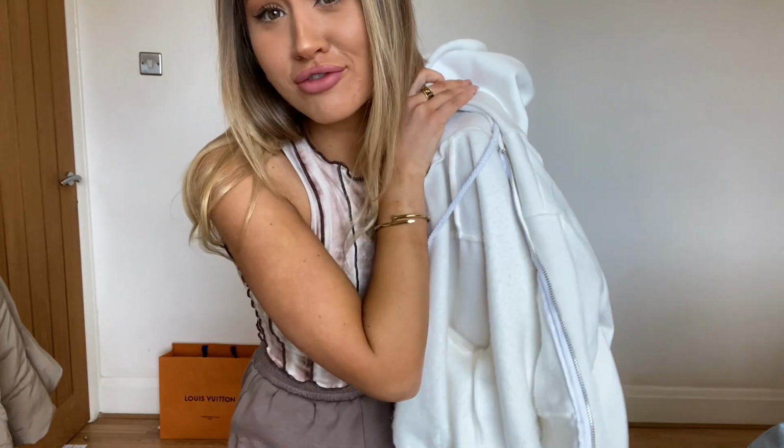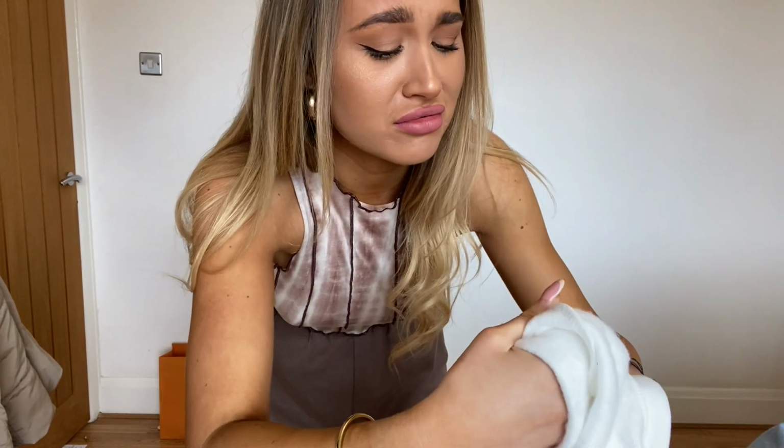And to pair with this, I have also worn this on the majority of days. It's actually got makeup all over it. We have a little cropped hoodie. Oh, I love it so much. It's so cute. I got this in a size medium because I didn't want it to be too small. However, I do think I would go for a large because it's still very small.